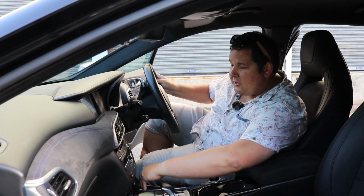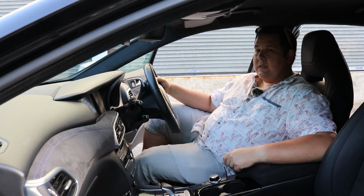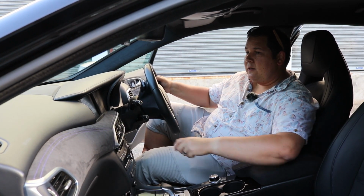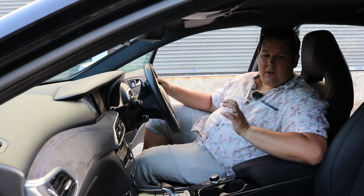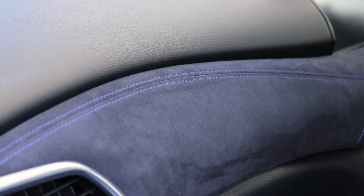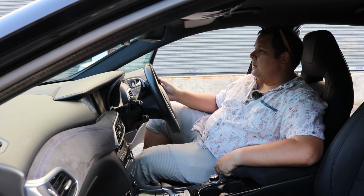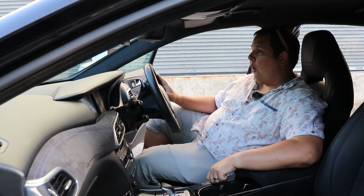So you have all this dusty piano black trim, offset by this Alcantara effect material with purple stitching. I can't get over how much I like the purple stitching on this interior. It looks smart, it really does. I hope the camera's doing it justice, I've got a feeling it isn't. But this interior is really very smart. I like it a lot.